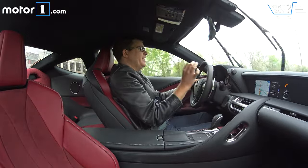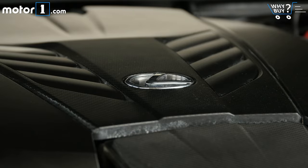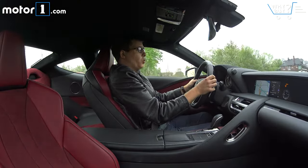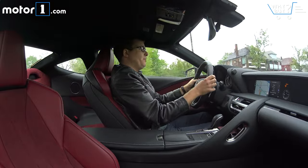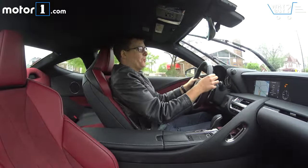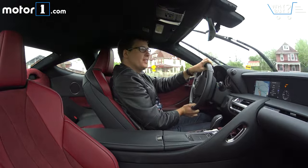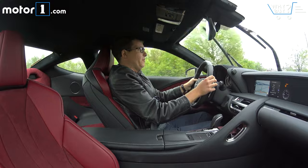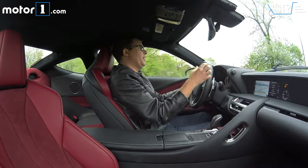It sounds fantastic. The engine is a 5-litre V8, naturally aspirated, so there's no turbocharging like in some of its competitors. The result is 471 horsepower, 398 pound-feet of torque, and Lexus says that you can do 0 to 60 in 4.4 seconds and go on to a top speed of 168 miles per hour. Really impressive figures, and it just sounds killer as well.